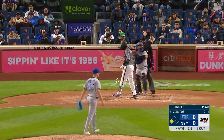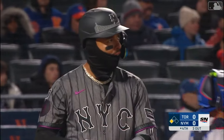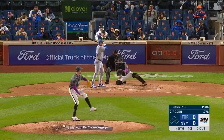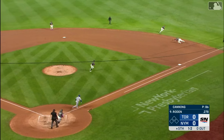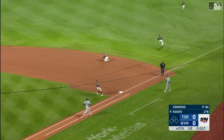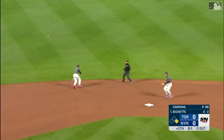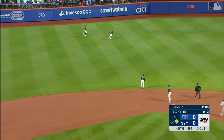Swing and a miss. Got him to chase a cutter away, and another big strikeout for Bassett. Alan Roden will lead off, the number 9 hitter. Walked his first time up. And he pulls one through the right side, a base hit to get it started here in the 5th for the Blue Jays. And that's a base hit just over the glove of Lindor.